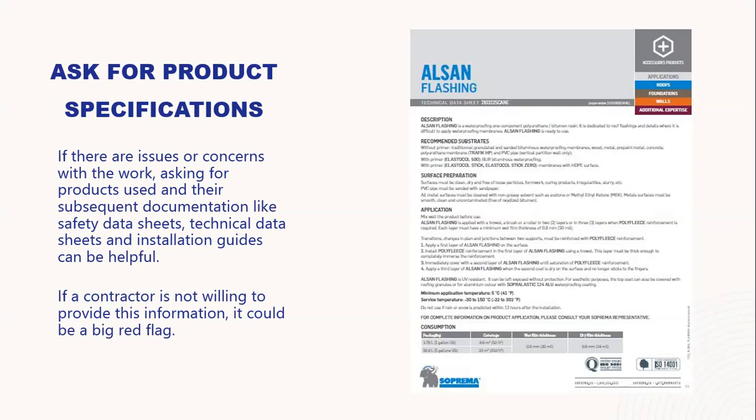If you are asking for this and a contractor is not willing to provide it or says that it's not available as far as the subsequent documentation, that can be a major red flag, because again, all of the manufacturers have this information available and it is easy to obtain.